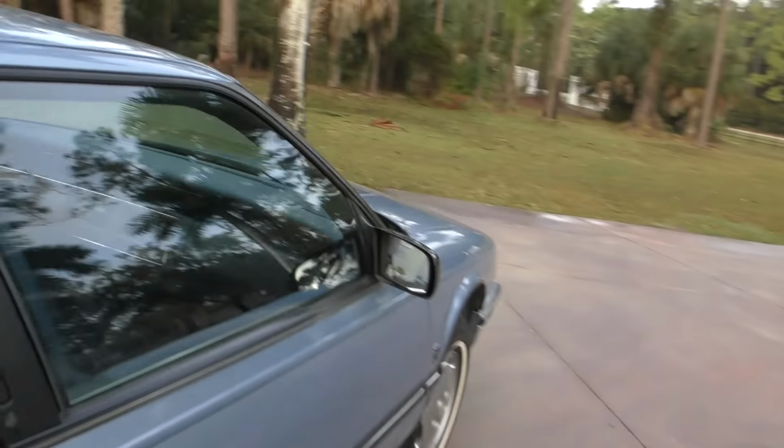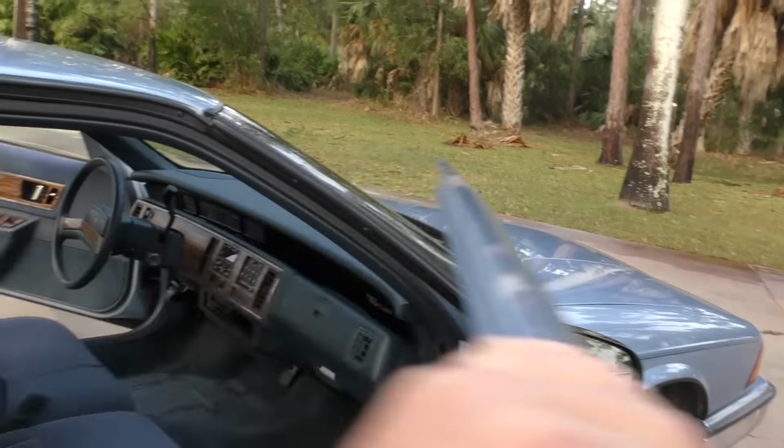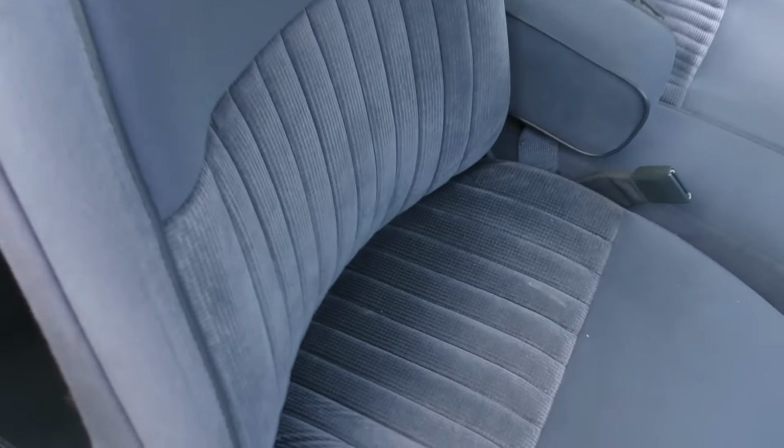I'm going to go around the other side. Actually, I think there's an easy entrance feature, which I'm going to try for the rear seat. People were just not buying coupes then, though. I mean, GM, just typical GM. No, I don't feel any ease of entry feature.